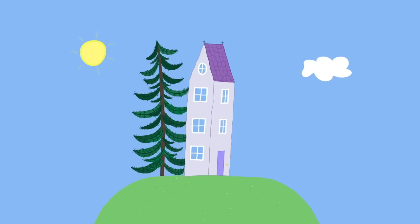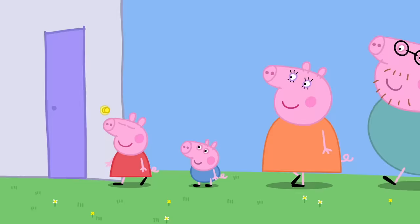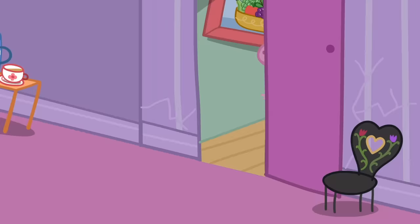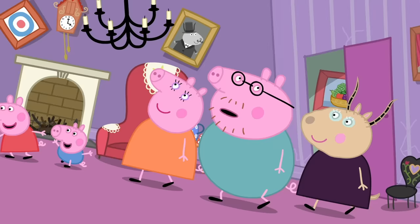Madame Gazelle's house. Peppa and her family are visiting Madame Gazelle. Hello, Madame Gazelle. Hello, everyone. Come in, come in. Whoa! Your hallway is a big slide, Madame Gazelle. Is it meant to be like that? No, the house is just old.